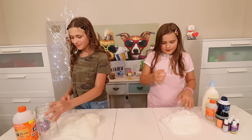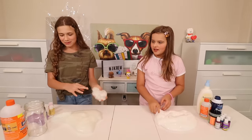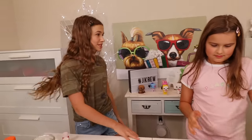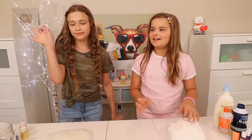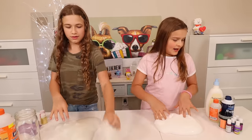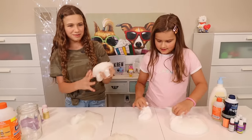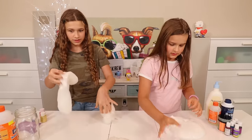Okay, now it's time to make the slime smoothie. So I'm making a real slime smoothie here, because I'm making the real slime smoothie unlike you. We're supposed to make, you know what, never mind. Anyways, I'm going to start separating mine into 6 different slimes. Try to copy me. I need to separate mine into 5 different slimes.